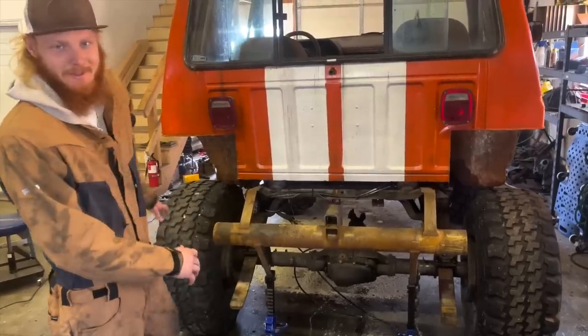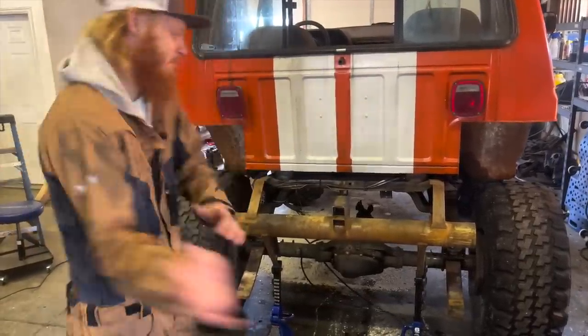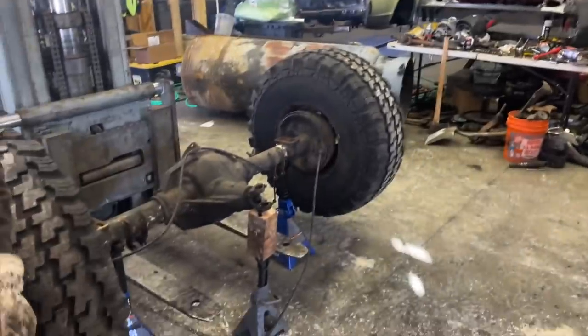I wasted too much time with this leaf spring setup. Let's get rid of it. Four link it, coil springs, swap it. Skeeter's gonna cut the old leaf springs out and then clean up the axle. I'm gonna work on some custom mounts I designed that are gonna hold the heims.